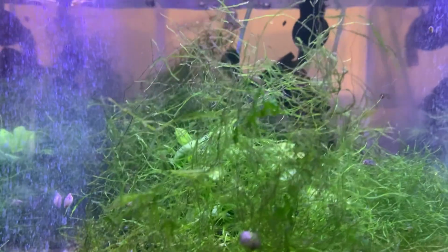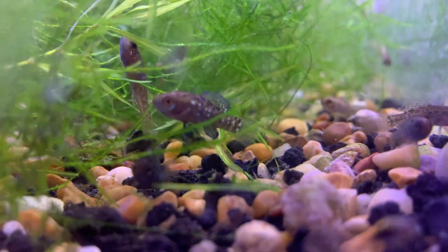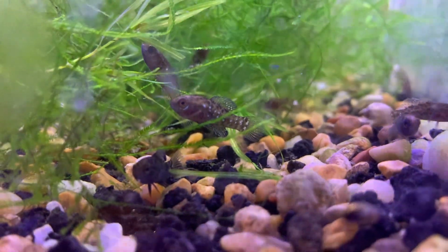There's at least killifish in there, but there's mostly these pygmy sunfish. They like to hide in the leaves. Whenever I collect these in the wild, they're almost always in the leaf litter or in the plants, vegetation.